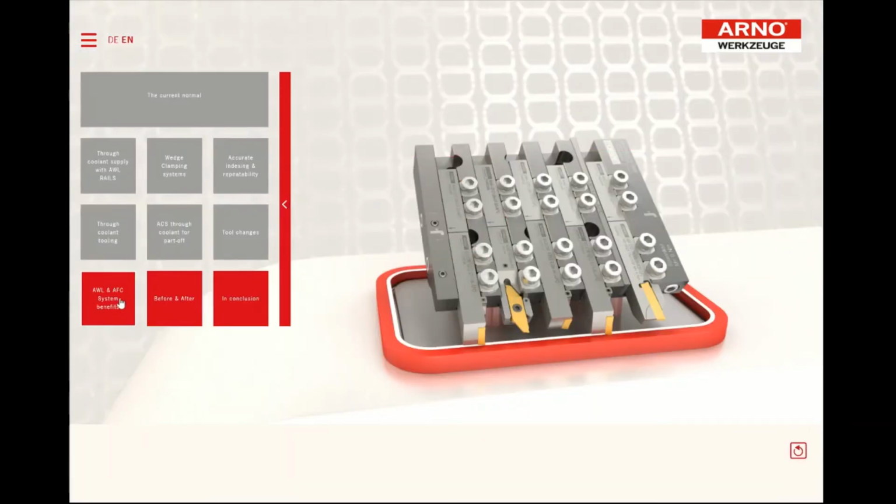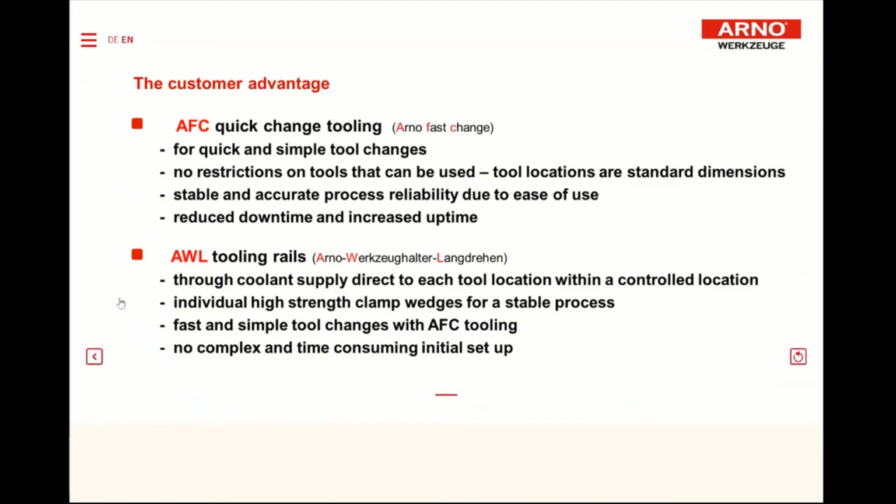So the AWL AFC system benefits. If we look at the tooling rails, we have direct through coolant supply to every tool within a controlled location, so sealed location specific to that particular port. Direct through the manifold to the cutting tool, so there is no pipe work associated. Individual high strength clamping wedges for stability of process, quick release clamping screws as well for ease of access.